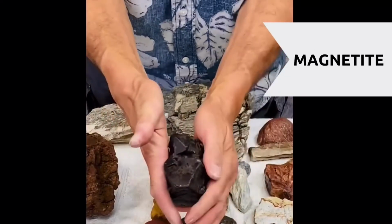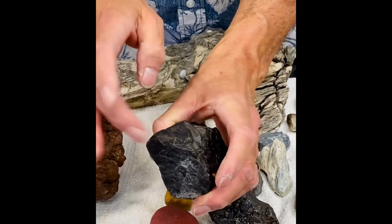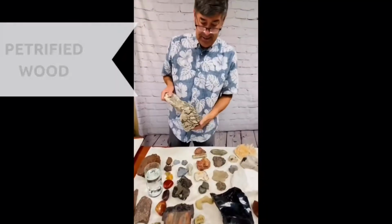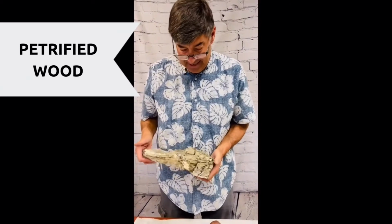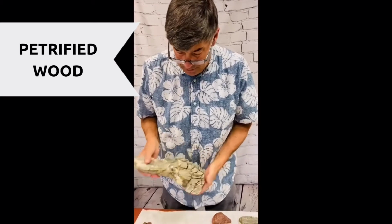The thing I love about magnetite is the shape of these crystals. Look at that. Found in southern Utah, lots of it down there. This is petrified wood. You can find that down in Texas, and this, believe it or not, is a typical piece of petrified wood that you can find there.